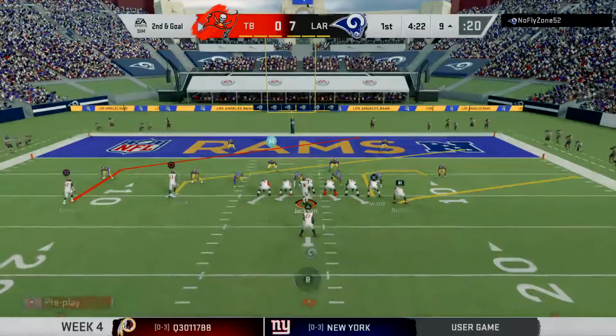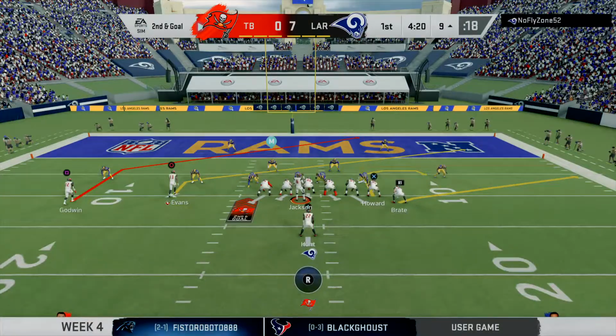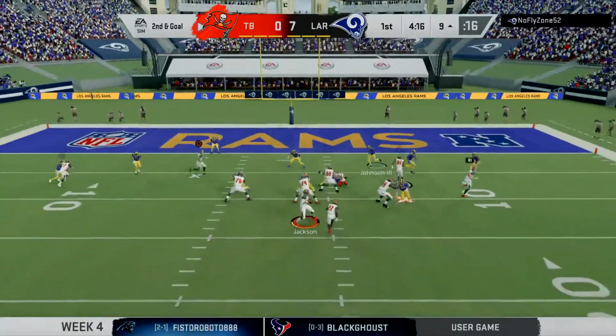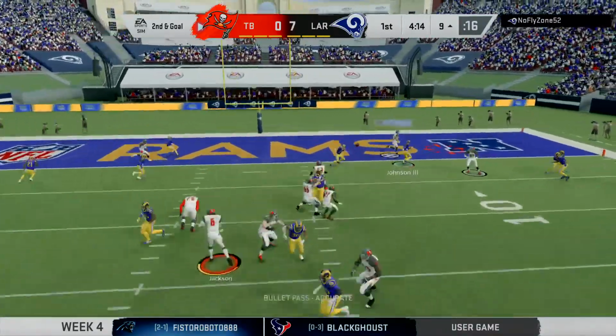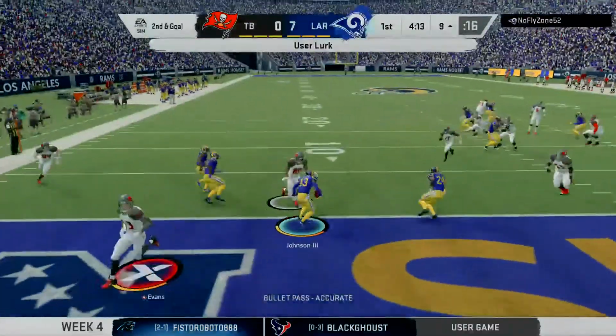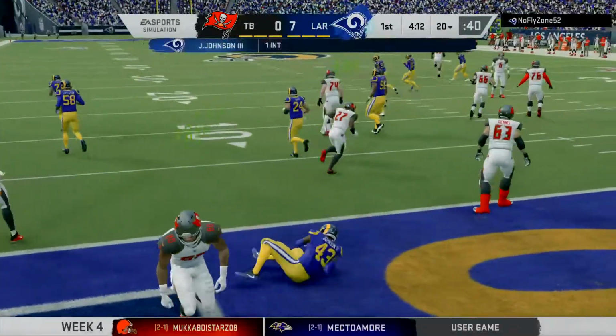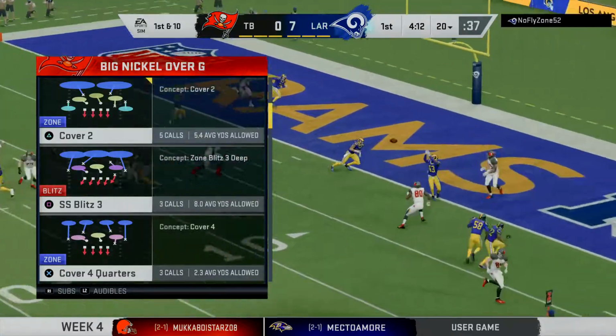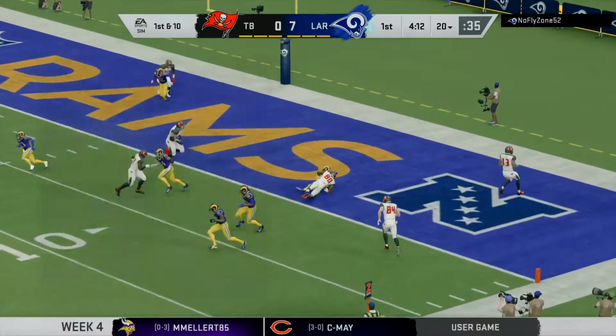Now from the 9, here's 2nd and goal. Jackson. Into heavy traffic, and it's intercepted. Picked off by John Johnson. And a big turnover there as his guys will get the football back.